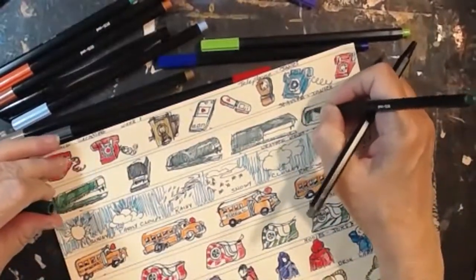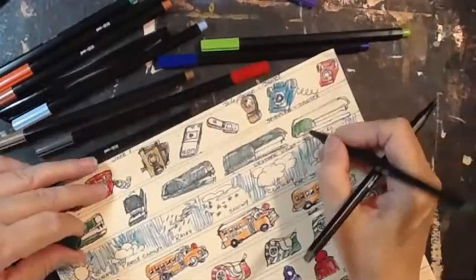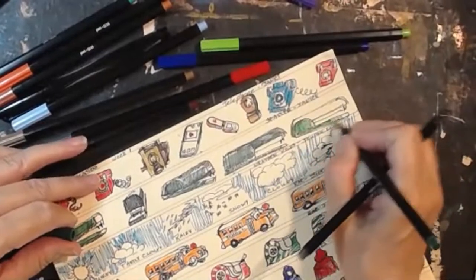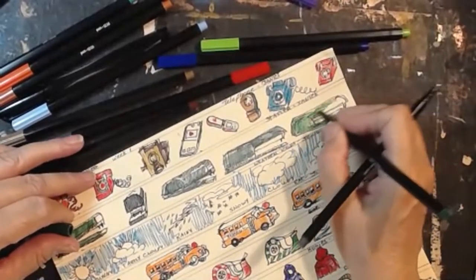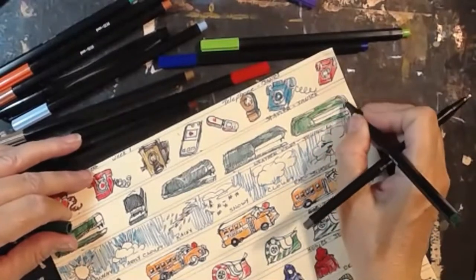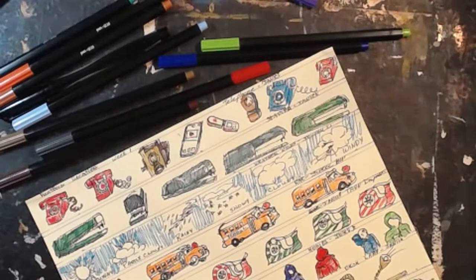Staples. They're giving other borders for next week. They're mostly leaning toward Halloween. There we go. Alrighty then.